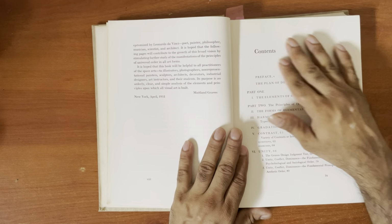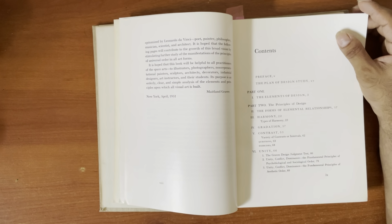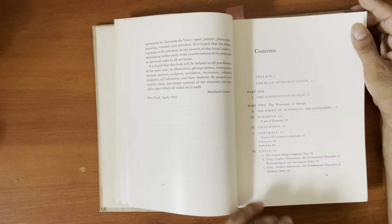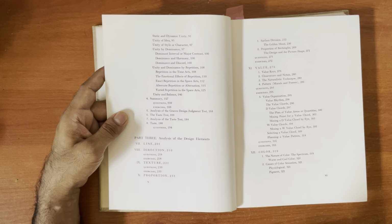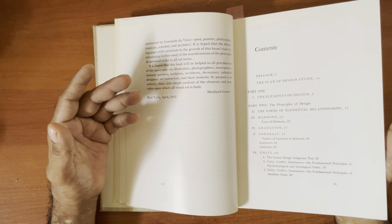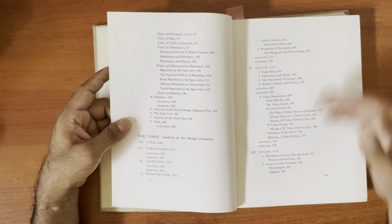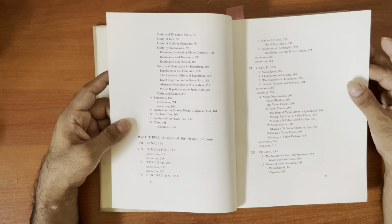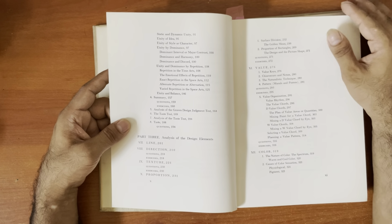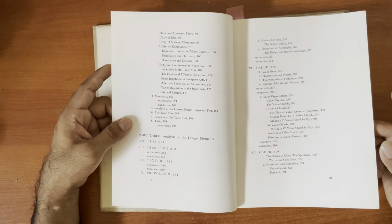Anyway, part 1 is the elements of design. Then part 2 is the principles of design: harmony, gradation, contrast, unity, right? And then part 3 is the analysis of design elements. So in terms of the elements here, they start discussing line, direction, texture, proportion. Then it's value as a separate issue. Value, organization. Okay, so black and white.